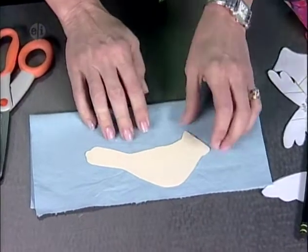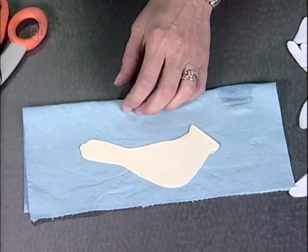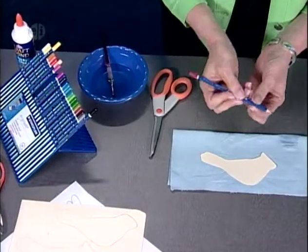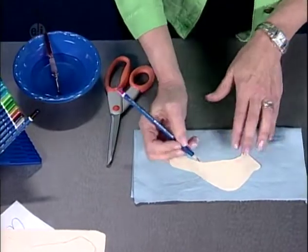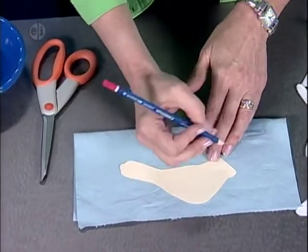Now this is my bird shape, and I'm going to start with the cardinal, and cardinals are red. So the first thing I'm going to do is choose my brushes. And instead of a brush, I'm using a pencil. And these are shaped in a triangular shape, so it makes it easy to hold. And you have a lot of control using a pencil rather than using like a watercolor pad and brush.